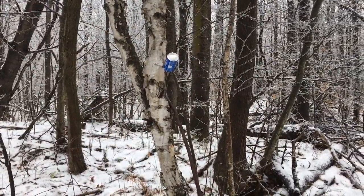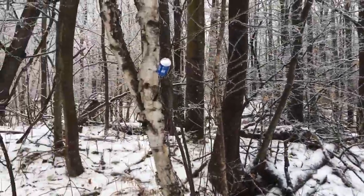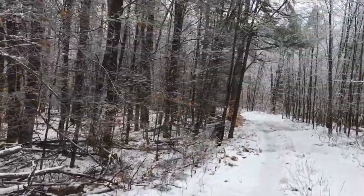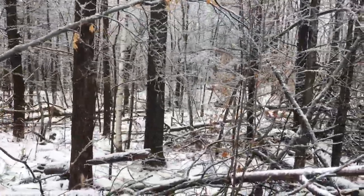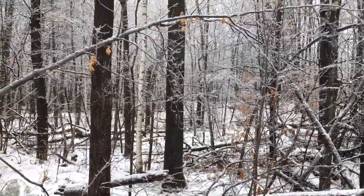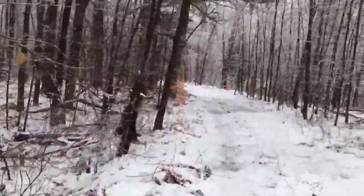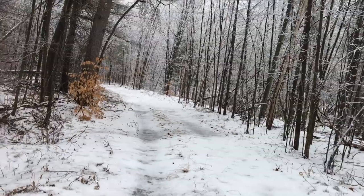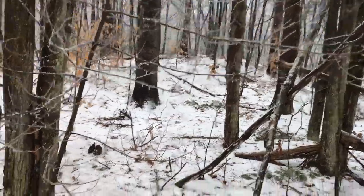Christmas tree ornaments. It's very festive in these woods. What's that over there, Bean? Something over there in the woods. Let's go check it out. Looks interesting. Here's a good place to go in.